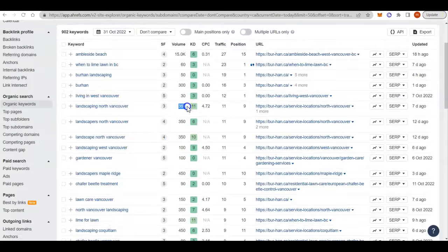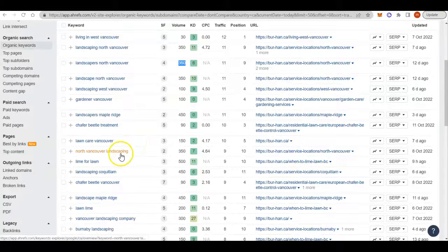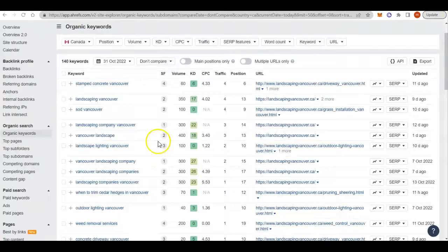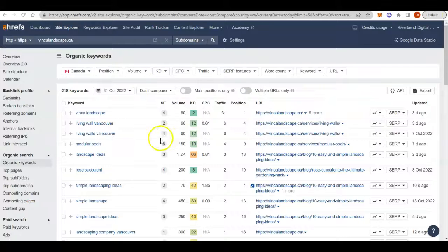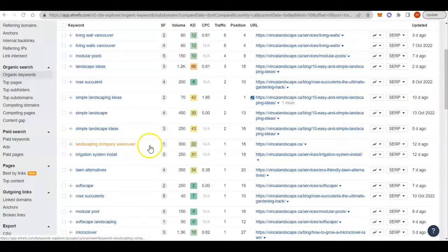Landscaping North Vancouver, 350 searches a month. Landscapers North Vancouver, 350 searches a month. North Vancouver landscaping, 350 searches a month. So you can see that there is quite a bit of search volume coming in for landscaping in your area. Let's take a peek here at the last one. Landscaping Company Vancouver.